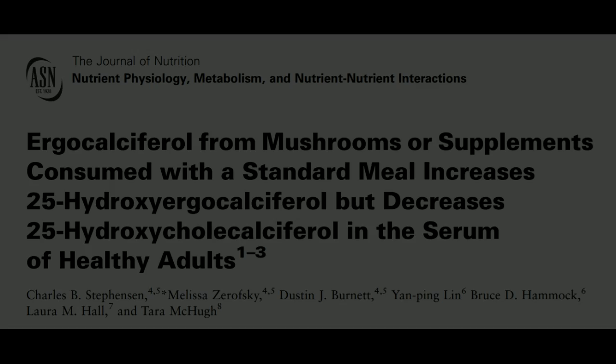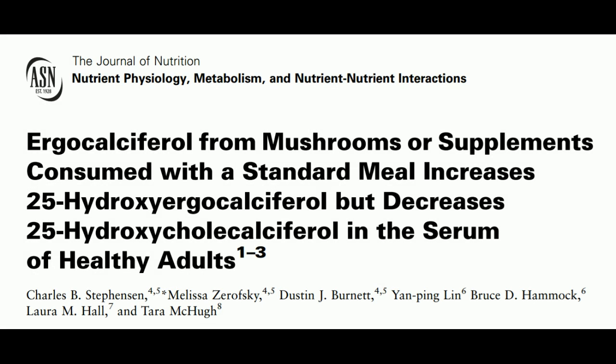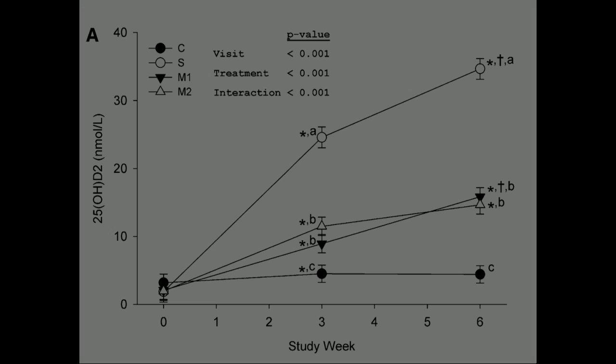So if we bring up the first graph, this is a paper that looked at the feeding of subjects with one of three treatments. Firstly, there was a supplement group that took in a supplement of ergocalciferol, about 28 micrograms of vitamin D per day. There were two mushroom groups. One of the mushroom groups were fed mushrooms that were UV treated, and they took in 8.8 micrograms per day of vitamin D2. And the other mushroom group took UV treated mushrooms that provided just over 17 micrograms per day of vitamin D2.